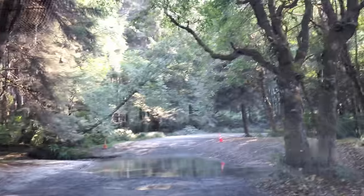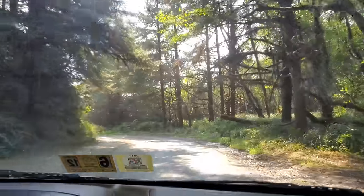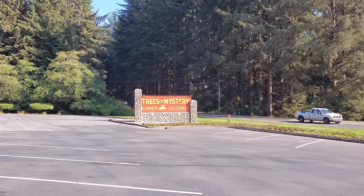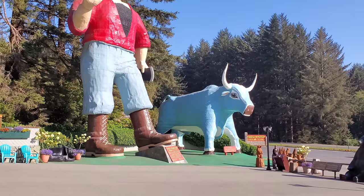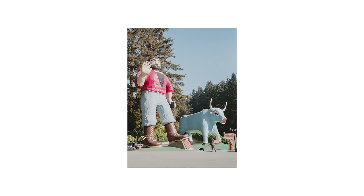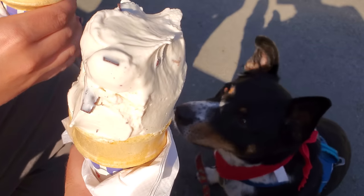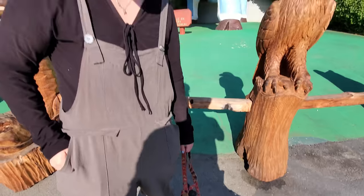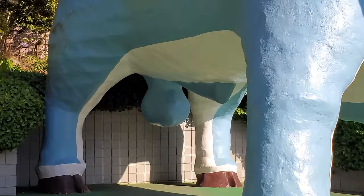After a super dangerous whitewater river crossing in Monica's CRV, we made it back to the highway and headed north. We arrived at the Trees of Mystery, and while we didn't go in, we certainly admired the monuments to Paul Bunyan out front, even though it looked like he clearly just witnessed some real s***. But it was totally worth it because we got some ice cream and Baxter got to meet his hero, the giant blue ox, and his gargantuan sized nutsack.